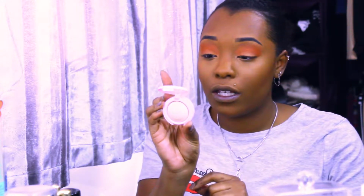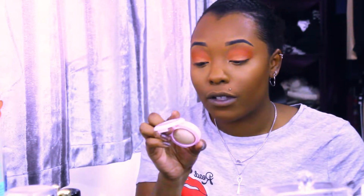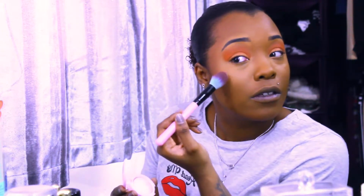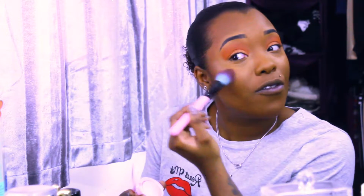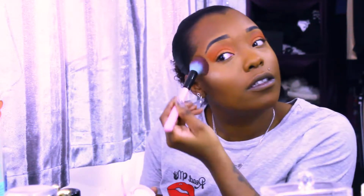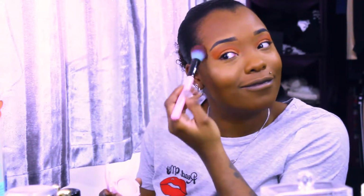So I'm going to go in with this Estate highlighter in Dew Me Lit, baked highlighter powder. I'm going to use my Spectrum highlighter brush. Love this. I've never used this highlighter before, so it might go all wrong. Ooh, that is bright. Don't blend that. Whoa, that's what you call a highlight, boy. Yas, I'll be shining for days.